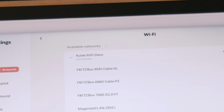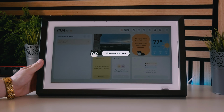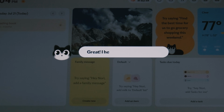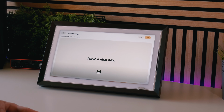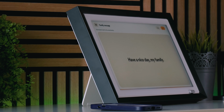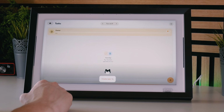Mates, setup is simple. You connect the device to Wi-Fi, and after that, the main interaction is voice. Whenever you need me, just say, "Hey Nori," and ask for what you need in a normal sentence. That is one of the strongest parts of the device, because you do not have to open an app, search for the right menu, and type every detail manually. You can just say what you need, and Nori turns that request into something useful on the screen.